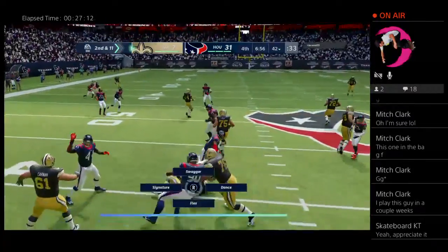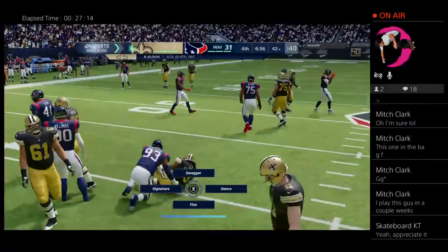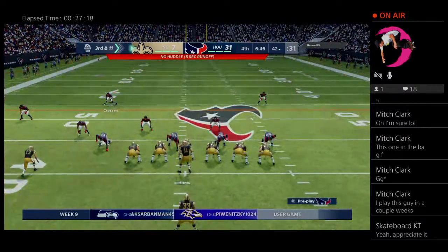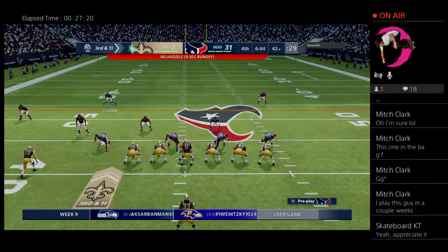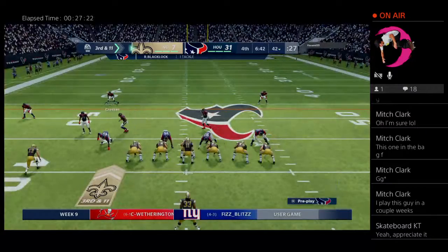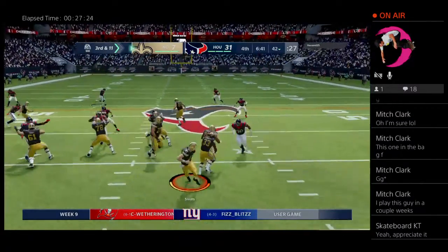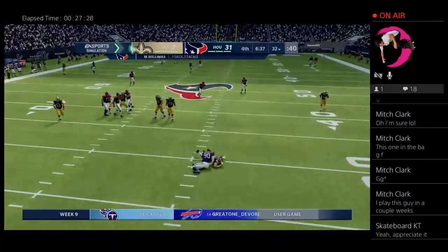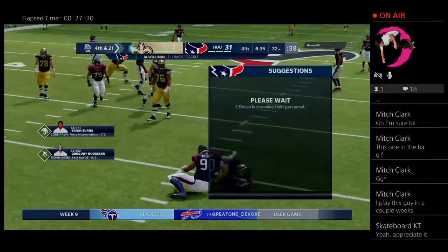Now a dump off here complete. They'll give him a yard on the play, and that's going to lead to a 3rd and 11. It's a gain of a yard, and it's 3rd down. The play-action fake. They'll look to throw. Under pressure, and the Texans able to get in there for the sack.